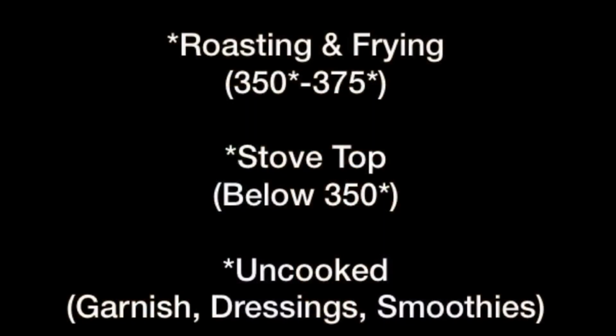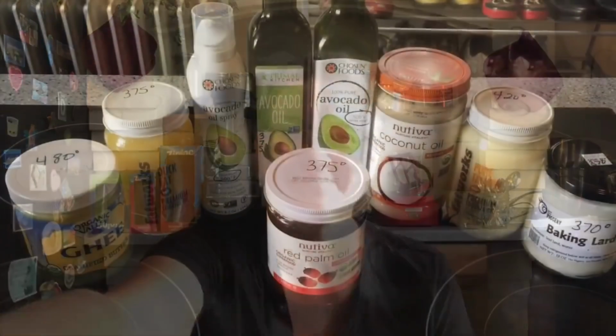Now, you need to understand how to use the oils. The temperature that an oil burns is called the smoke point, and it varies. If you heat oil to above the smoke point, it causes damage, like cancer-causing chemicals, and it ruins all the nutrients. So let me explain the different cooking temperatures. I fry at 350 degrees using a thermometer. You can use any of these oils that I show you for frying.